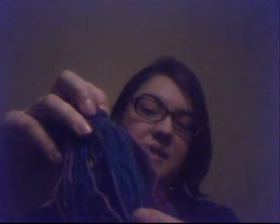This is Well Heeled. It's Yarn Bee Walkaway, and the colorway is Well Heeled. And it is brown and light pink and bright dark pink and blue and green. I'm quite fond of it. So that made it into the blanket this week.